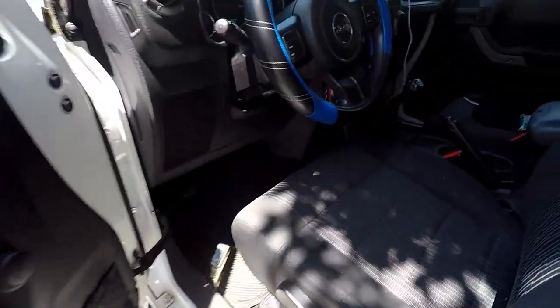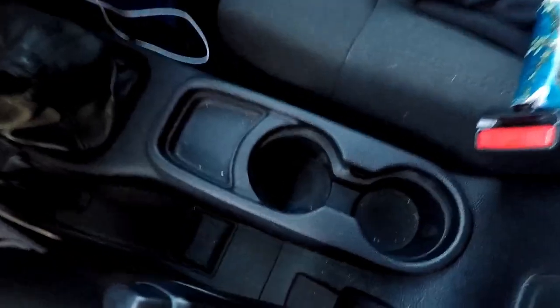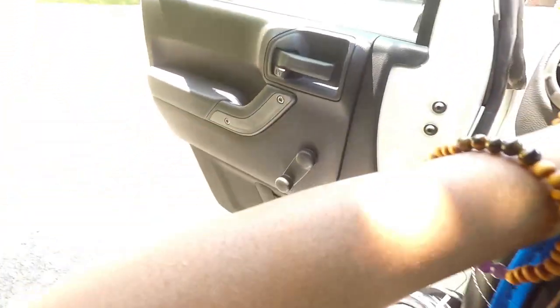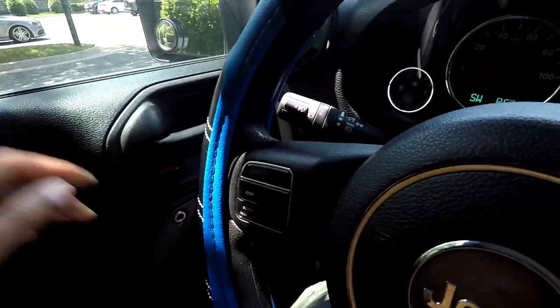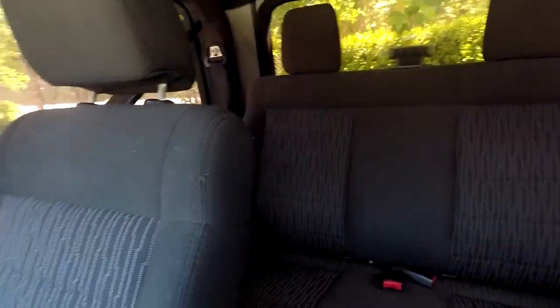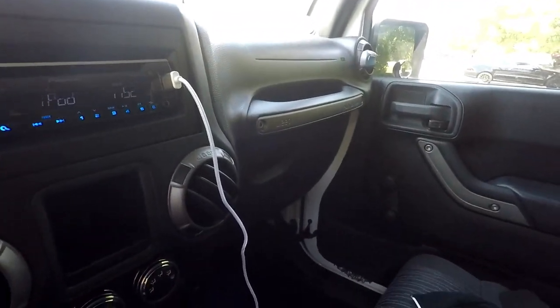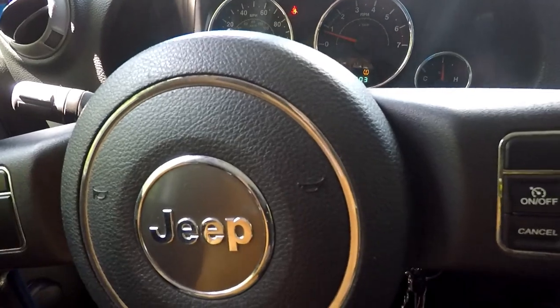The inside isn't too terrible. I keep the inside of my vehicles relatively clean. The floor mats probably could stand a cleaning. Not too much in the back. I do have some dog hair because I hang out at my friend's house quite a bit, and they have quite a few animals, so I have a little bit of dog hair on some of the seats in the back. But other than that, like I said, the insides are pretty well taken care of, and I'm grateful for that.